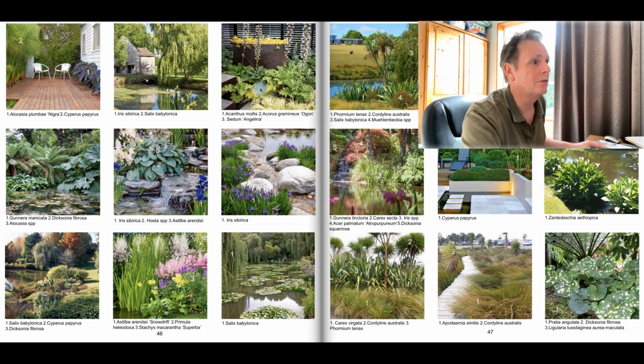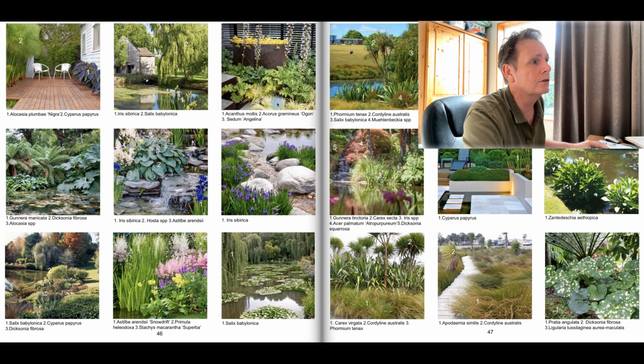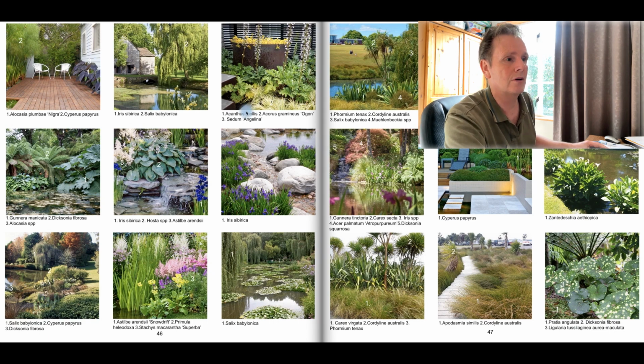Then we've come to the next one. We've got these bear's breeches, the Acanthus mollis with the big white flower spikes, which look really quite cool, along with some Acorus down at the bottom here, that yellow little tinge grass. Nice little contrast and textures there from the bold to the thinner leaves of the grass there.